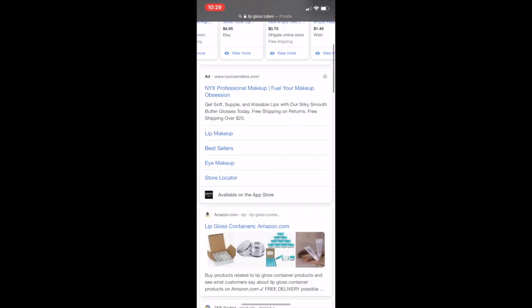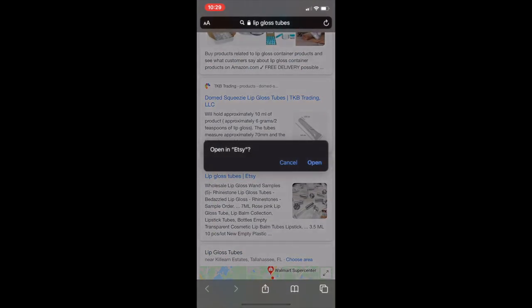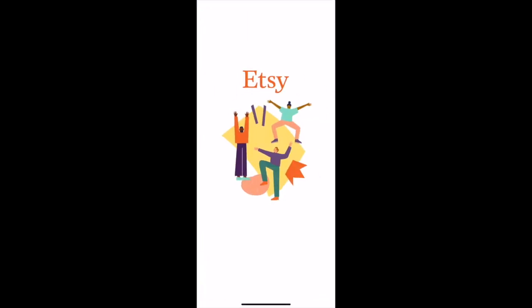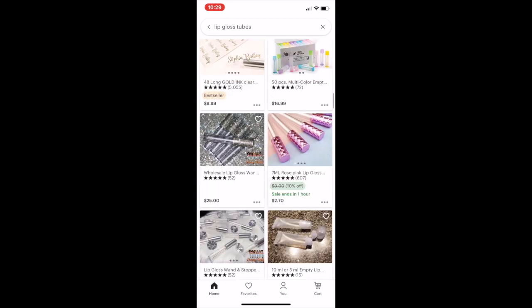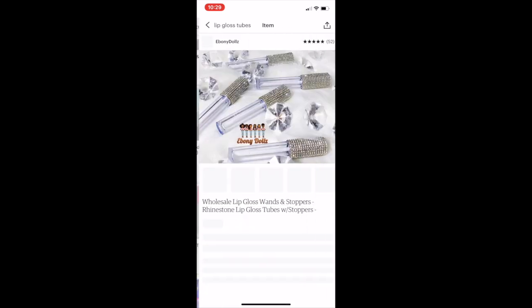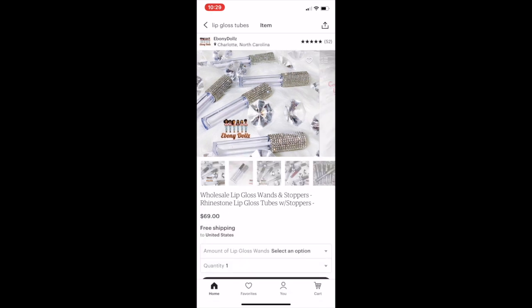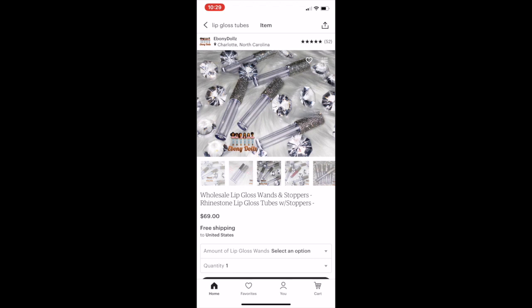So first, we're just going to start with the first thing I see. We're not going to do TKB Trading because everybody knows about TKB Trading. I might save them for last. Okay, so here are the lip gloss tubes they have on this website. So I think these are really gorgeous. They have rhinestones at the top, looks like. They are very pretty.